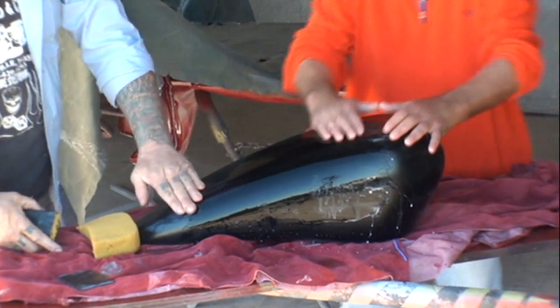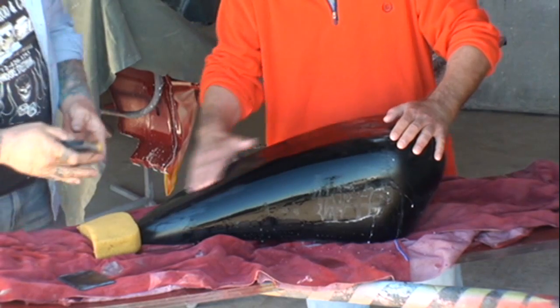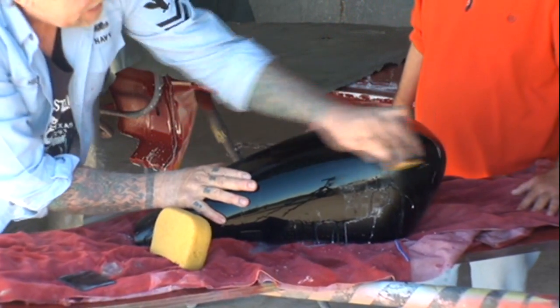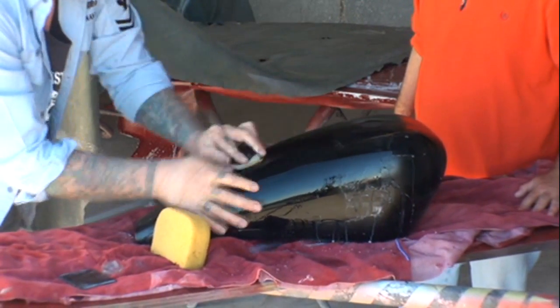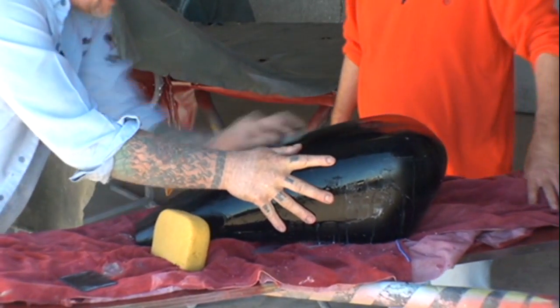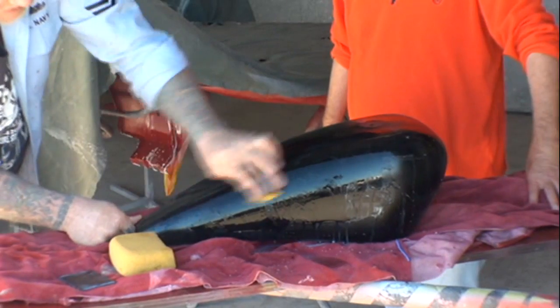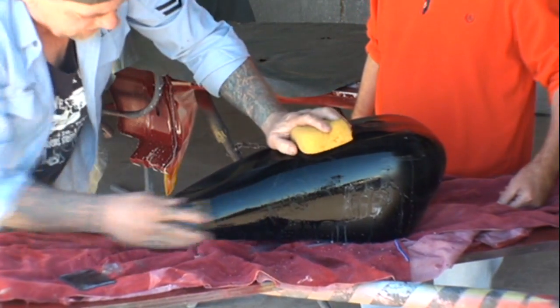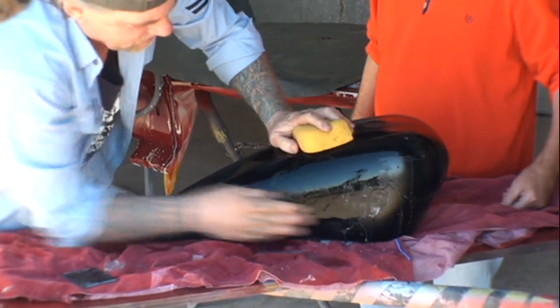Go ahead and run your hand right there and feel that. Yes. You see what I'm saying? Now, we already know that you got all this primer and all this paint on here. So we are going to sand this tank down because it's already screwed up anyway. And we're going to apply some black paint to it, and then put some Intercoat Clear on it and see what it looks like when we're done.